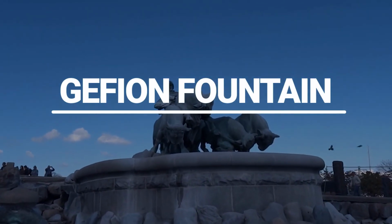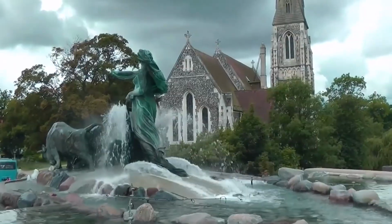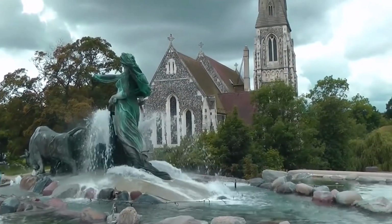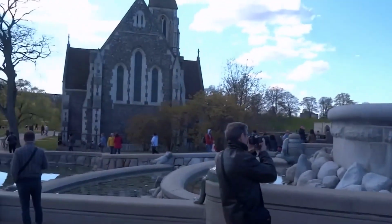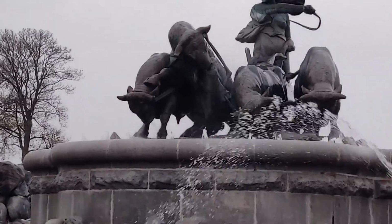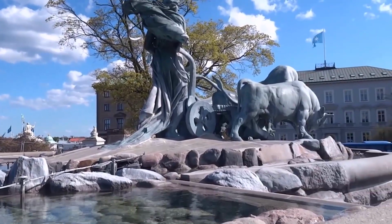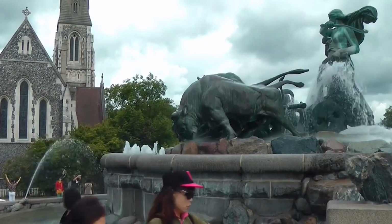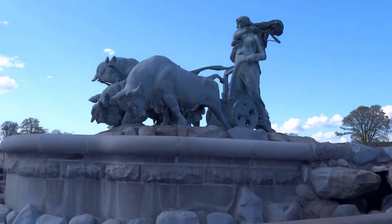Gefion Fountain. The Gefion Fountain is a large and impressive fountain located on the harbor front. It has a mythological significance, which makes it a must-see for tourists. The fountain displays the powerful Norse goddess Gefion plowing the land that became the island of Zealand, where Copenhagen sits. It's a grand representation of a founding myth, bringing history and culture to life.